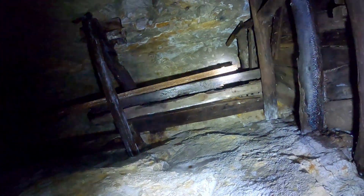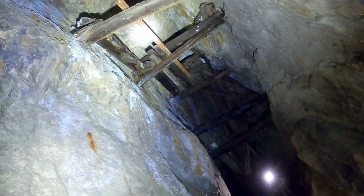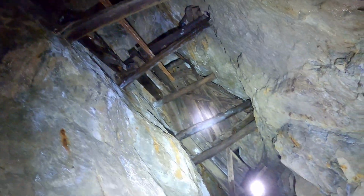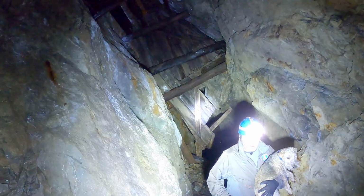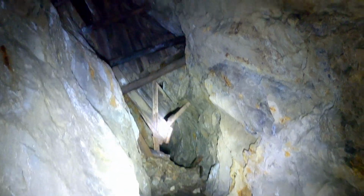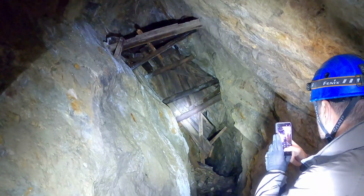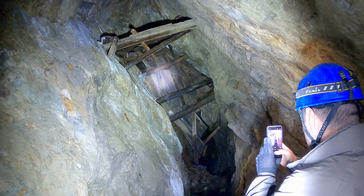Oh yeah, there's some rails there. We're going to take a look at the offshoot from the other side. It should be nice. Wow. That's awesome. Get a good view of it. Lovely. And it carries on over there. Line back up, Tony, as we can see. This guy taking a picture of the offshoot.